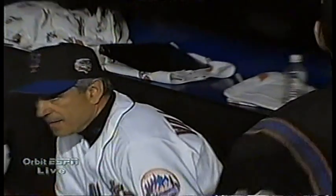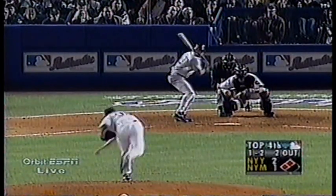The way the Mets are hitting, and they're not, Bobby Valentine knows they cannot afford to get down very far in this game. They're down 2-1 right now. One-two delivery to Vizcaino, a breaking ball, foul. Count will stay at a ball and 2 strikes on him.